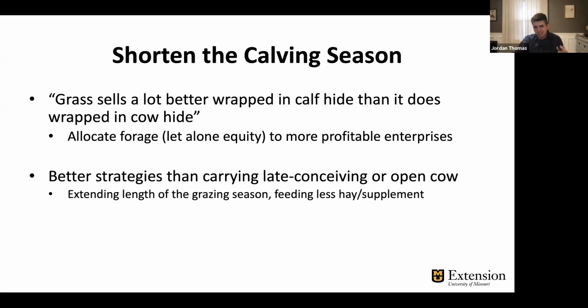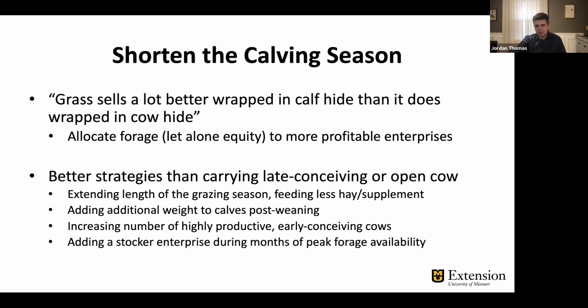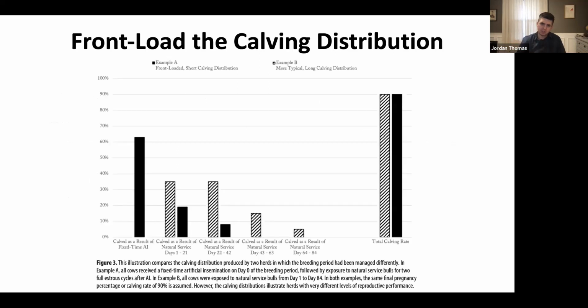And that could be things like, in my state especially, I'm a big advocate that you're better off getting rid of these lower productivity cows and extending the length of the grazing season, feeding less hay and supplement, or adding, again, as we mentioned, additional weight to calves post-weaning, or even just purchasing in highly productive early conceiving cows as replacements, rather than carrying these lower productivity cows. And of course, a stocker enterprise is worth considering as well.